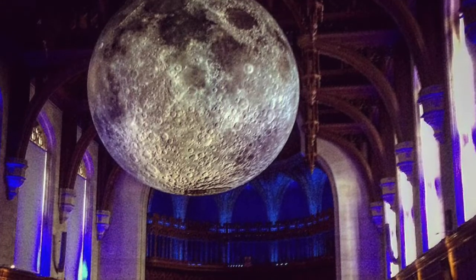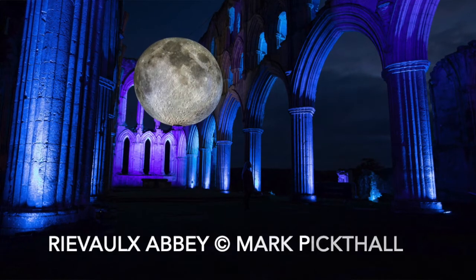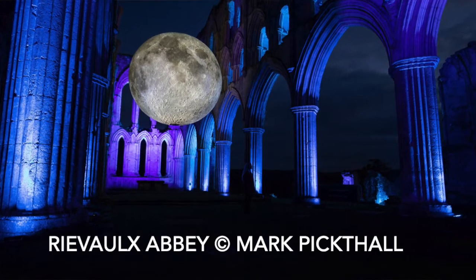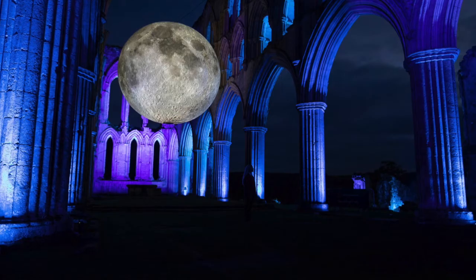Why did you call it Museum of the Moon? Yeah, I'm calling it Museum of the Moon because I'm kind of collecting stories and mythologies from around the world as it goes. The moon means different things to different cultures. If we take the moon to China, they celebrate the moon as part of the Mid-Autumn Festival. Whereas if we take it to America, people will think about it in relation to the Apollo moon missions.